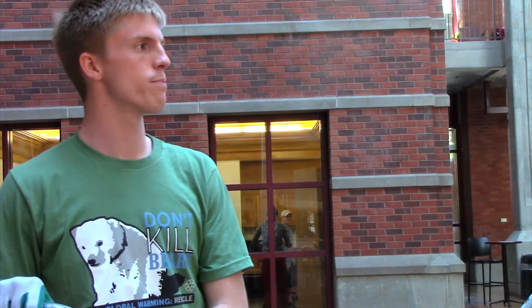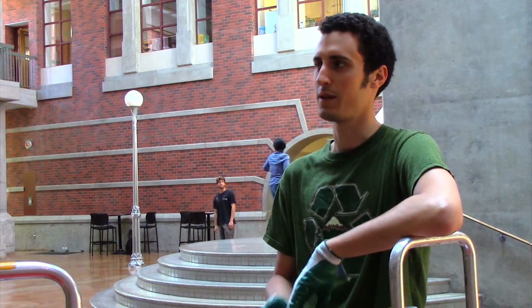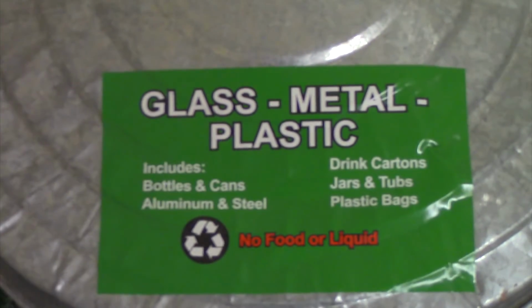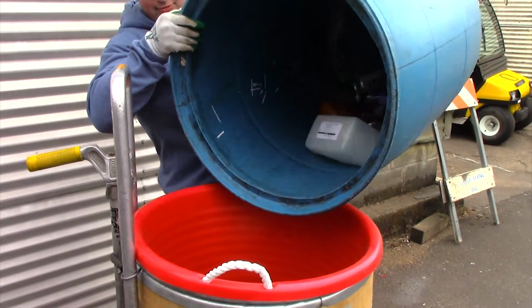What are we doing now? We're doing a paper route. We'll be collecting paper and GMP. GMP stands for glass, metal, and plastic. All GMP is collected in our red buckets to prevent contamination.